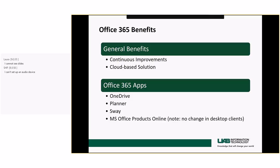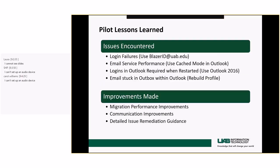Sway is there. The Office Products Online, which this is not, he has a note here, this is no change in desktop clients. That's true. So this allows you to, if you're on the go and on a machine that doesn't have the Office products installed, edit and view Word, Excel, and things like that. So that's pretty useful as well.